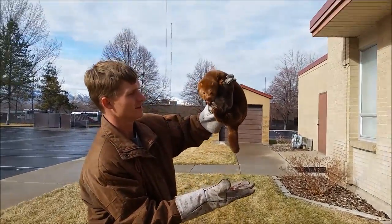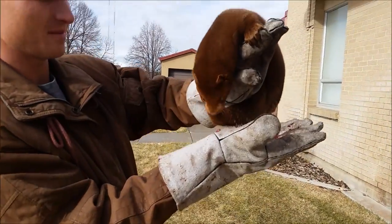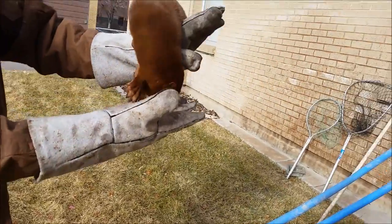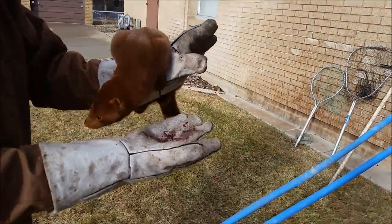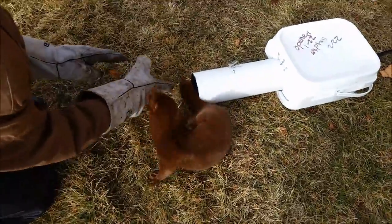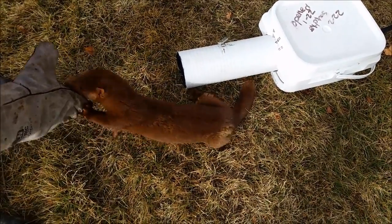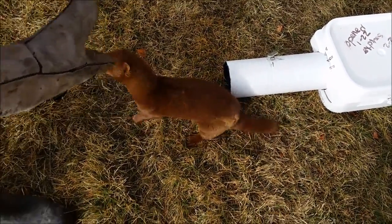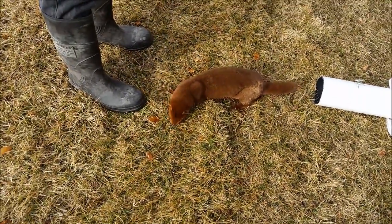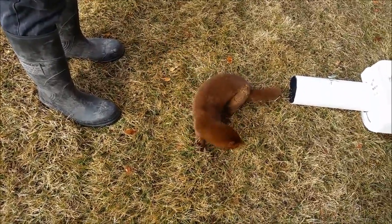Stick a little tidbit up in there. Hey, be nice. Good boy. You ate up in my gloves. Haven't really tried to get him to do that much. Of course, he's not scared of being up in my gloves. He's always jumping up to me to bite. Here, check out that. Look at that. What's this? Hey, stop. Good boy.